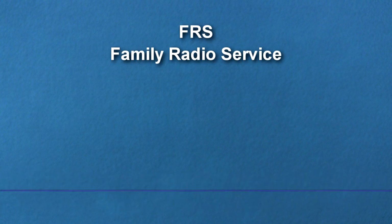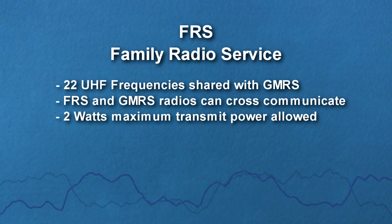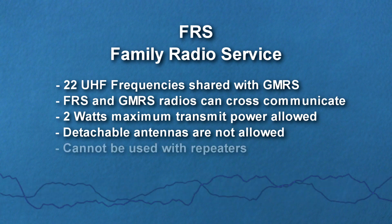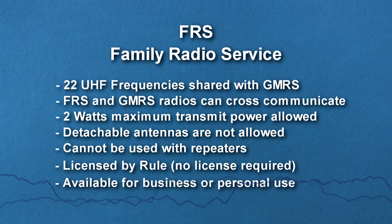FRS is very, very similar to GMRS. It uses 22 of the same frequencies. So a KG-805F will talk to a KG-805G. But there are some differences. We had to lower the power to 2 watts. We had to make the antenna non-removable. And we had to remove repeater support. But what you're left with is a license-free radio that's very durable and has the great quality that people love in the 805G.